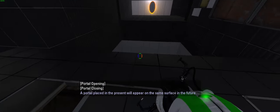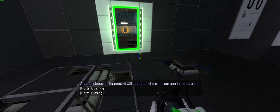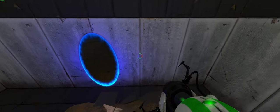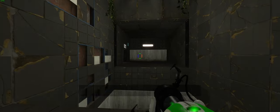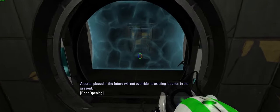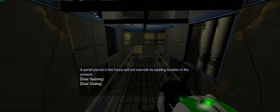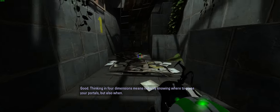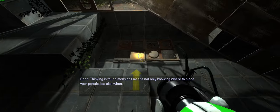A portal placed in the present will appear on the same surface in the future. A portal placed in the future will not override its existing location in the present. Good. Thinking in four dimensions means not only knowing where to place your portals, but also when.